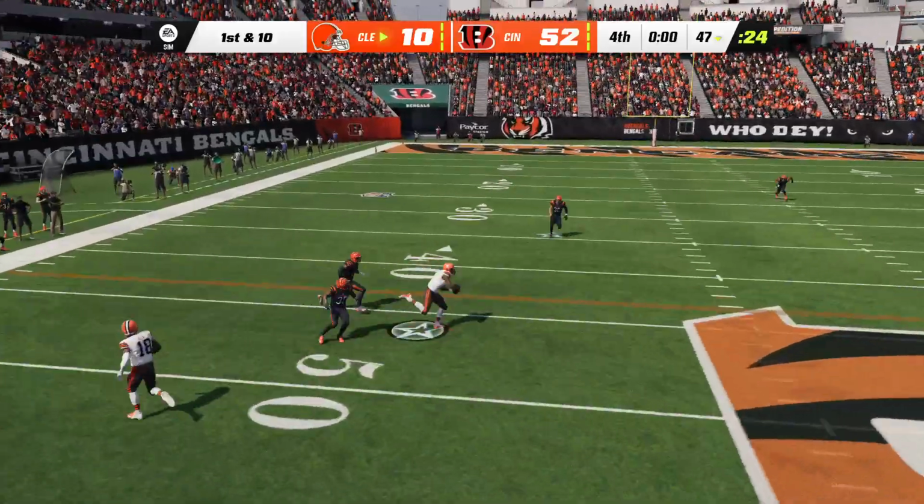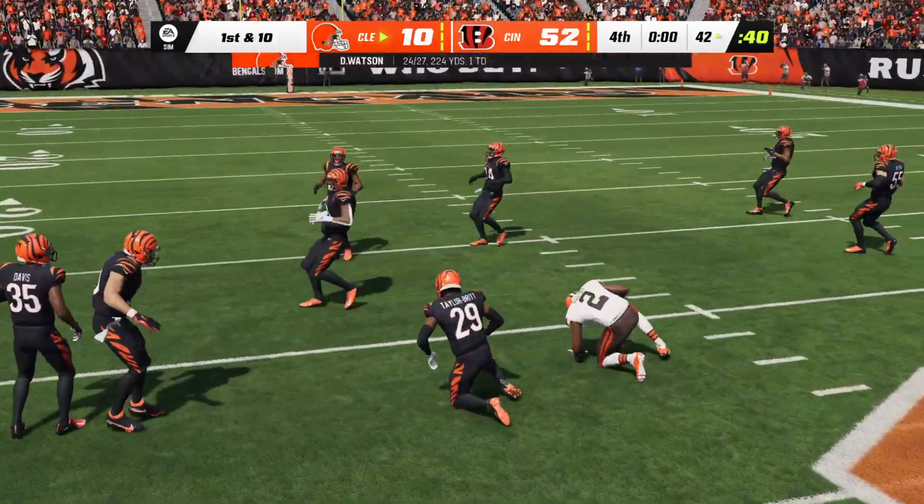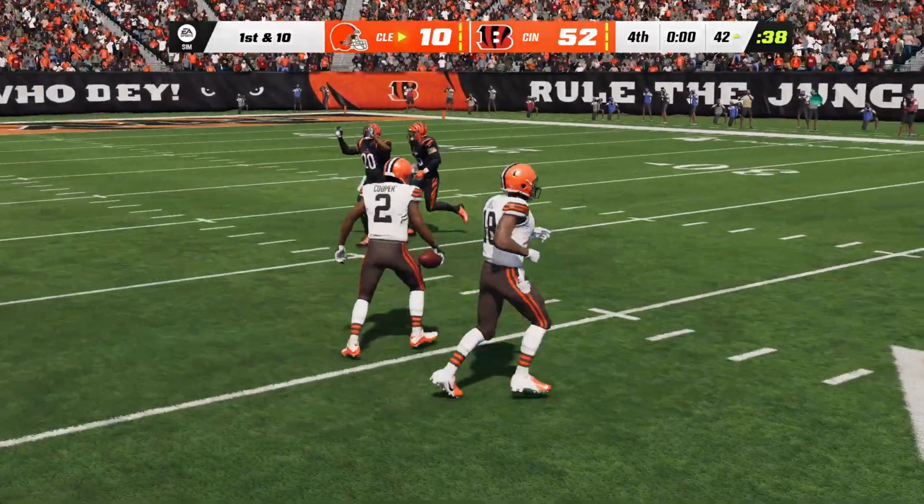One last throw here for Watson. Quick throw, and he's got Amari Cooper. And they'll get this down to the 42-yard line.